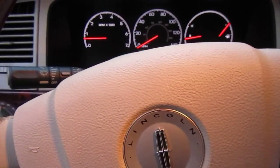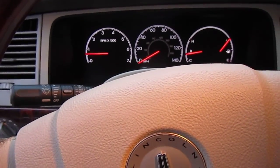The vehicle has 126,000 miles on it. For an '04, not bad.